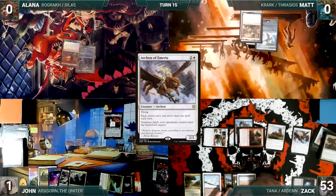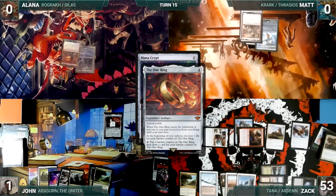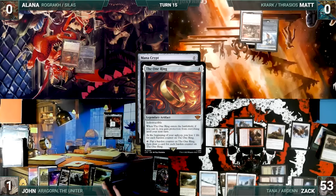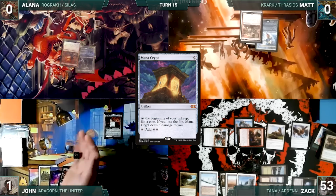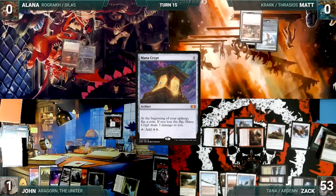Zach passes the turn. During his upkeep, John's Mana Crypt and One Ring both trigger. In response, John casts Angel's Grace. He loses the life to the One Ring, but still goes to 1. He also wins his Mana Crypt roll. He draws and passes back to Zach.